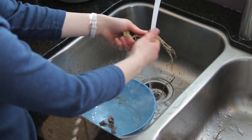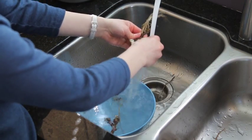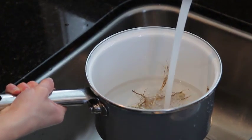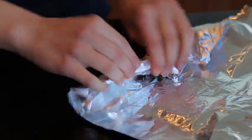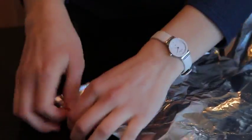The root is also edible. Make sure you wash the root well before you slice and boil it, much like you would prepare carrots. You can also bake the root in foil and add it to stir-fries and soups.